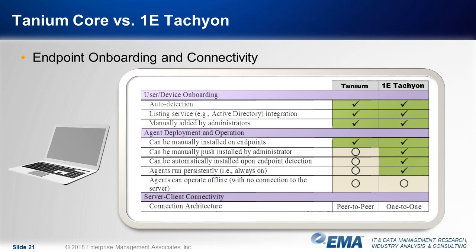Tachyon administrators, on the other hand, can directly install endpoint agents from the management console either on demand or even automatically after they have been detected on the network. Now, once installed, Tachyon agents run persistently on the endpoints, continuously recording status information and performing assigned tasks. If the endpoint devices should be inadvertently disconnected from the network, the local processes will still continue running. It's just that obviously it won't receive any new instructions from the server until the network connection has been reestablished.